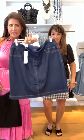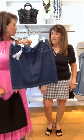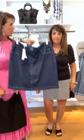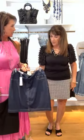Go down to the comments section. This is great just to have going anywhere. For any time, you could put any little top with this and be ready to go. You could wear this with a sneaker, you can wear this with a heel, and do just about anything. Very comfortable.